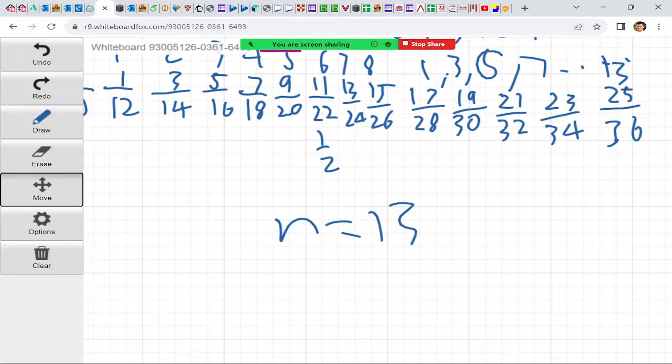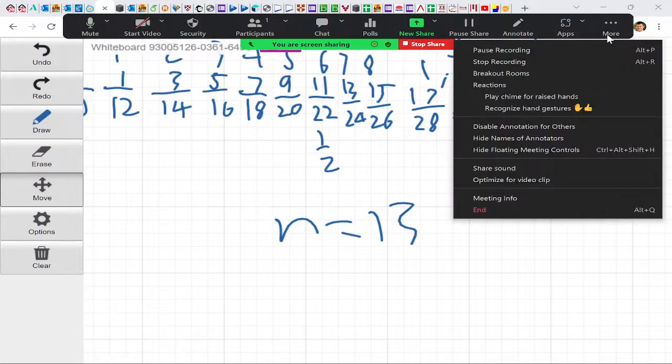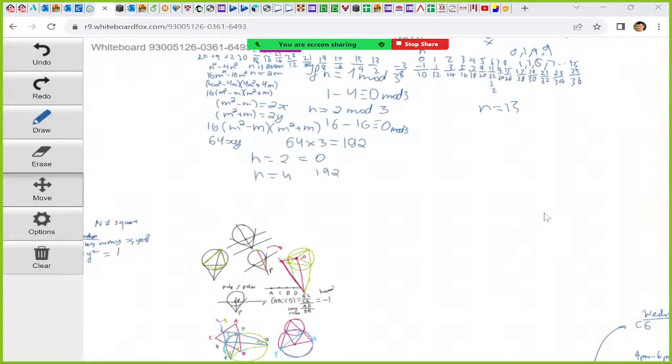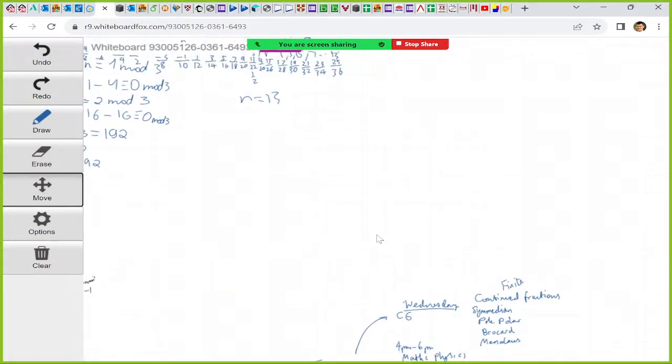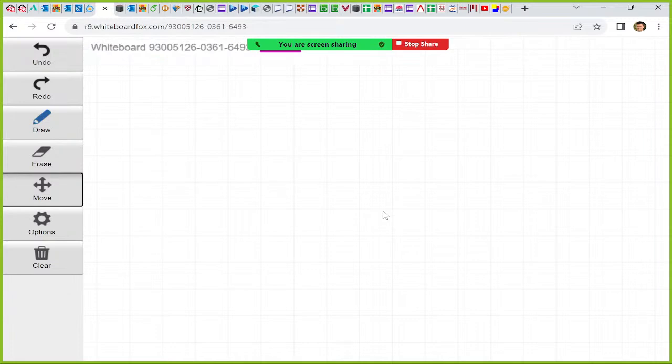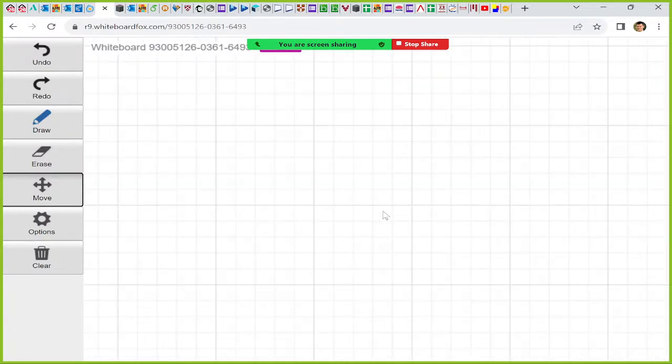Can I just explain my method? If you want me to? What did you do? Very different from yours. Recording stopped. It does not need to be recording. Where do I go? I need a different space. There. So, I'll zoom in a bit. A bit too much. There.